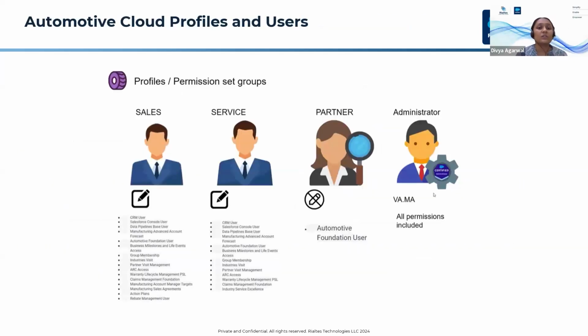Then we have the automotive cloud profiles and users. There can be a sales rep in automotive cloud, a service person, and a partner. Here partner means a dealer. Just like we have an OEM, like Maruti Suzuki, we can have a dealer for that Maruti Suzuki, so the dealer will be a partner. Then we have the administrator, who manages all the system operations and manages the sales and service.